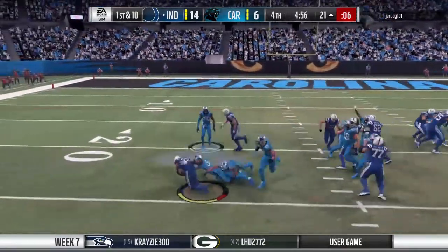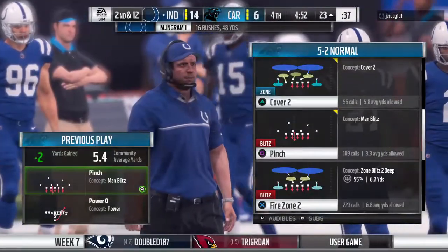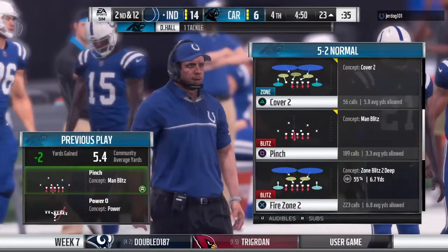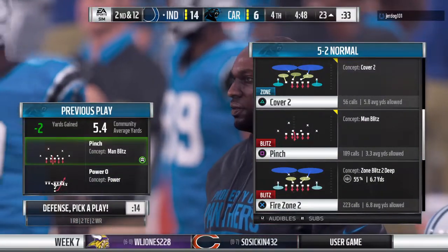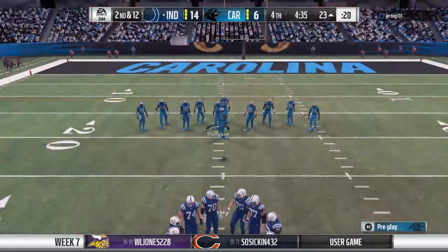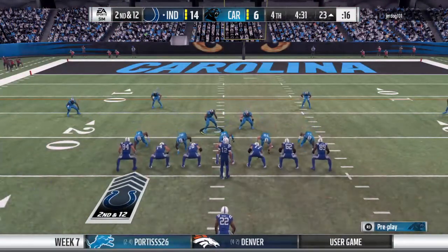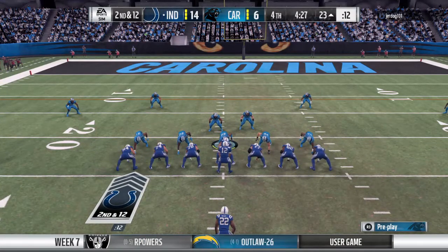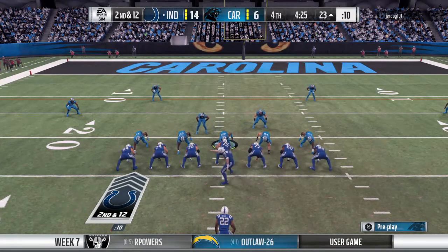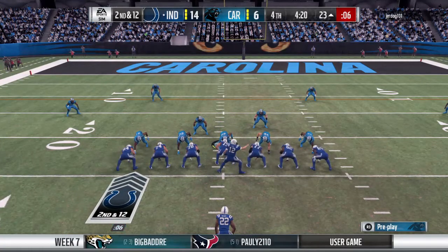Another carry for the workhorse tonight, Ingram. And after the good gain last play, this time he's going to be stopped behind the line of scrimmage. Run blitz there defensively, something we might see more of here in the fourth quarter. I think we'll see a lot of it, and the difference between that and a pass blitz, you're just trying to get to the quarterback. You're trying to scheme someone open who will get to the QB and make sure he gets on the ground. In a run blitz, you're actually trying to cover up gaps, trying to cover up holes so they can't run the football.